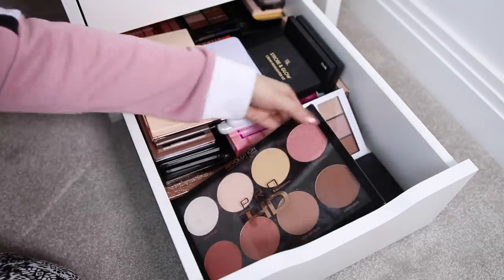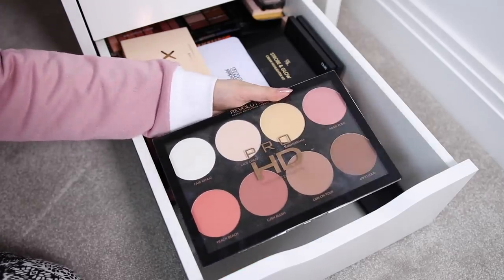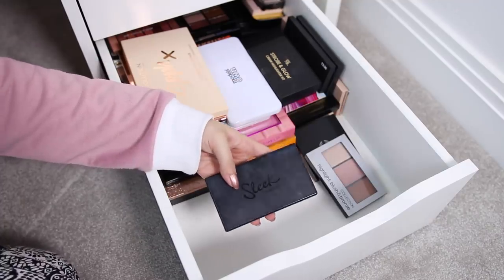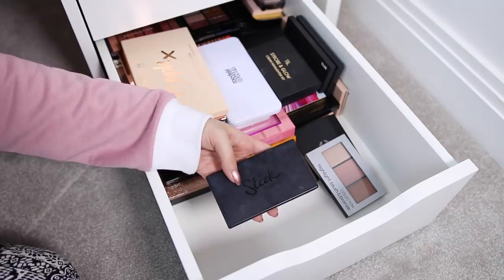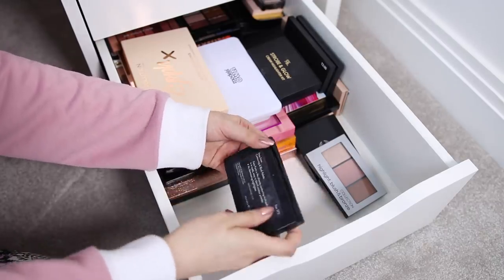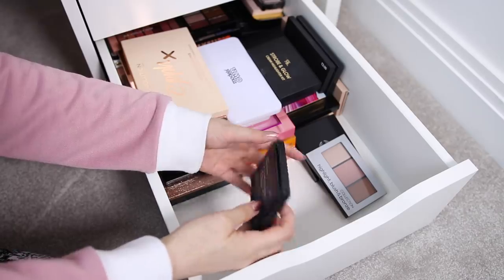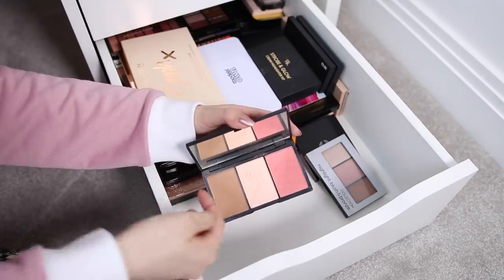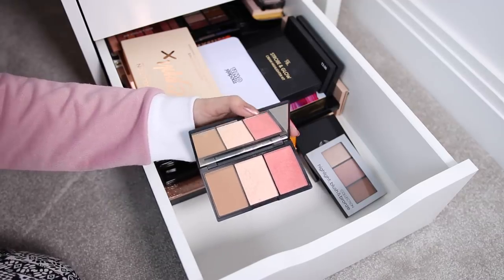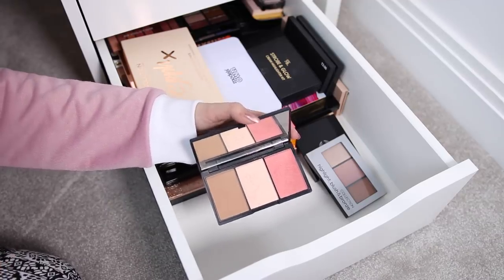So I've got another Revolution Pro HD palette. This one's got powders, bronzers, blushes on it. This is probably my most used palette, actually. It's the Sleek Face Form Contour and Blush Kit. I just really like every single part of it, so it's really good as well if you're traveling. Not that I travel. God, why did I even say that, as if I'm such a traveler? Well, it's great for traveling.